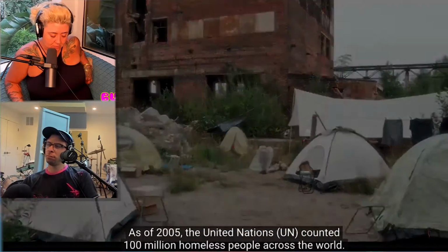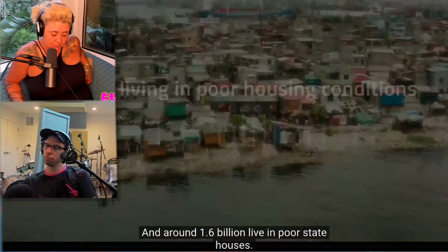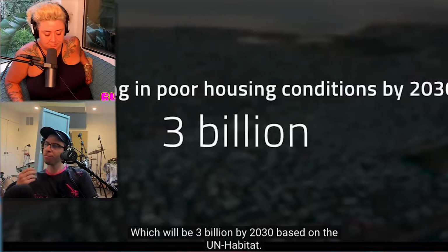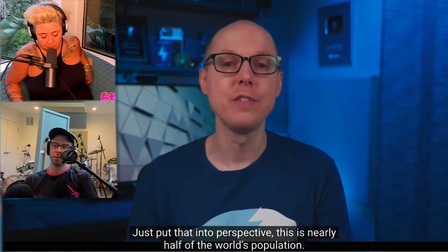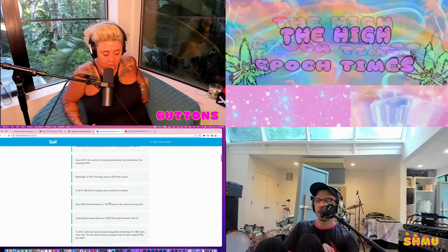As of 2005, the United Nations counted 100 million people homeless around the world, and 1.6 billion live in poor state houses, which will be 3 billion by 2030 according to the UN Habitat. Just to put that in perspective, this is nearly half the world's population. It's going to double in the next 10 years. That's what he's saying. These stats are shocking.